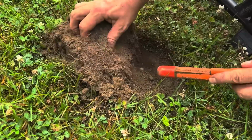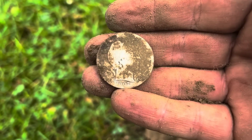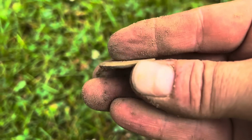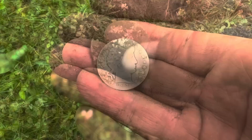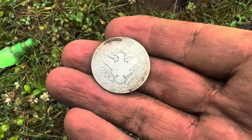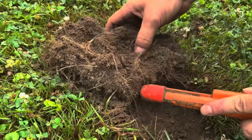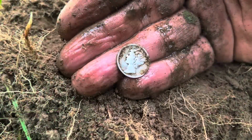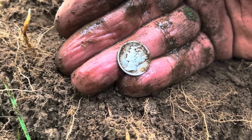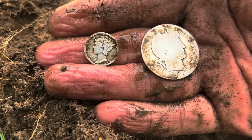We picked right up with that amazing live double dig. First, the massive 1907 silver Barber 50. It was well worn, but over 100 years old. And with the New Orleans mint mark on the back, that is a scarce mint mark for our area. Then just inches away, I got that 1920 Mercury dime, another 100-plus-year-old silver coin and an epic 1-2 punch to start off the day.